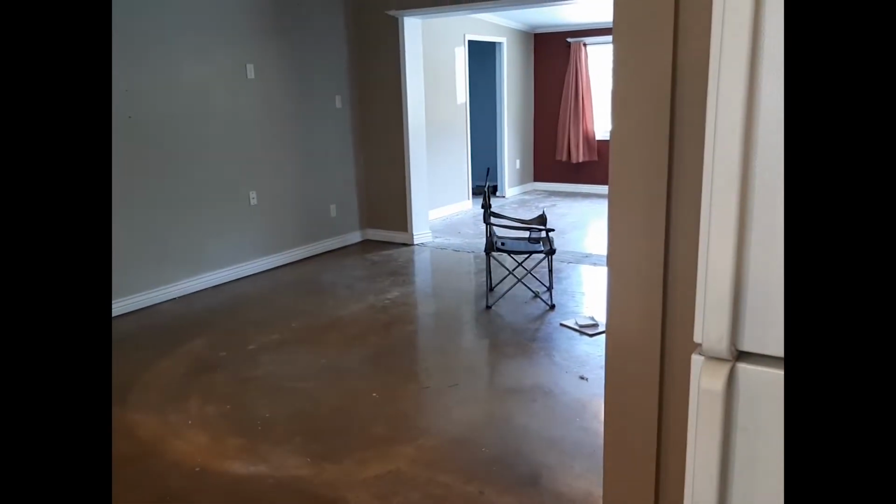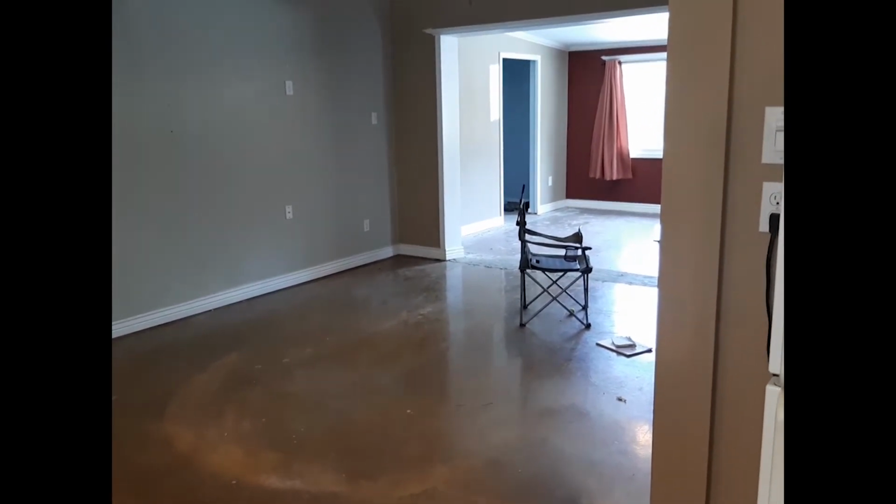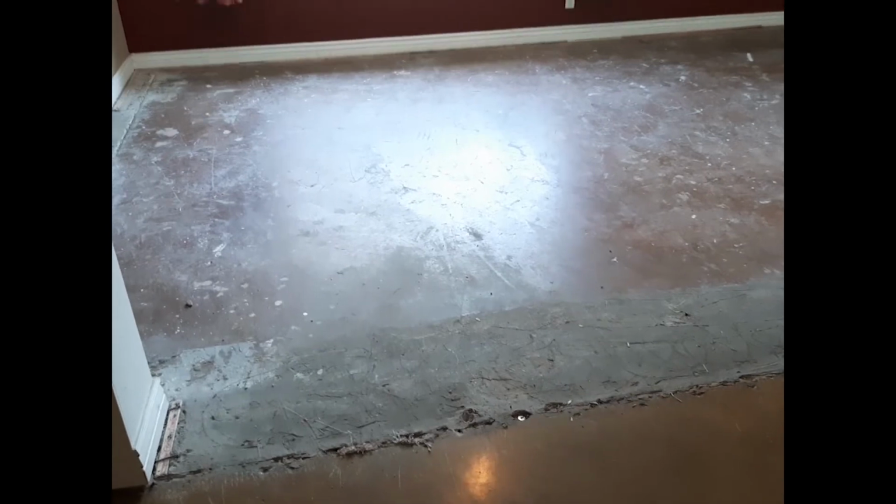Ta-da! I also had to do that on the laundry room door because the dryer is gas and the water heater is in the laundry room, and that's gas as well. Walking from the living room to what they call the Arizona room, you can see this is a fiasco.